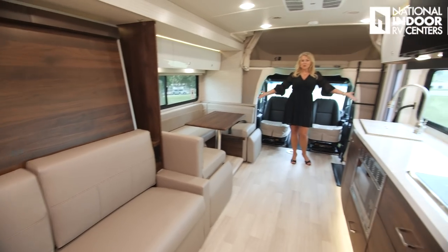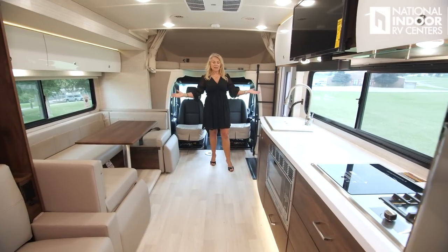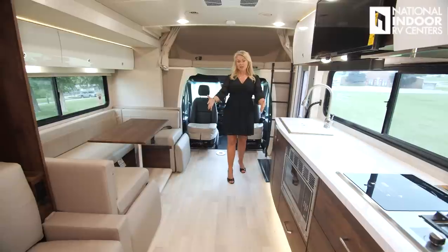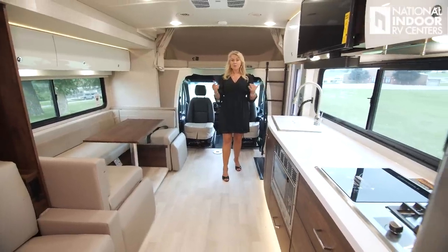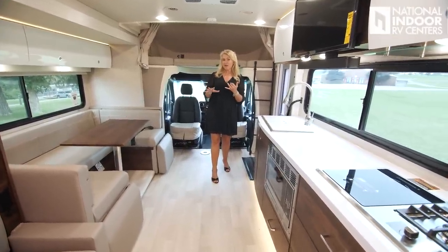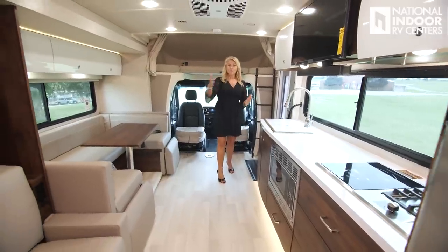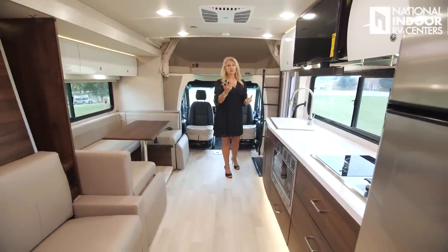So welcome to the beautiful interior of the 24D. I just love this floor plan. I think it's beautiful. Look at all the space that you get. First of all, for a 25 foot, 5-inch coach, it feels really roomy and much bigger with that Murphy bed option.